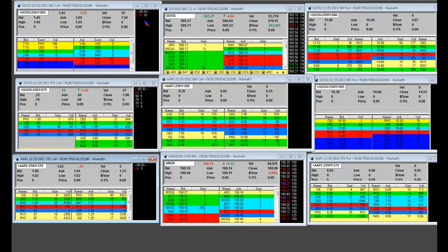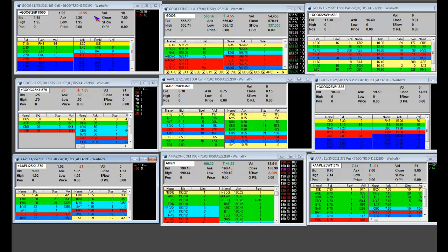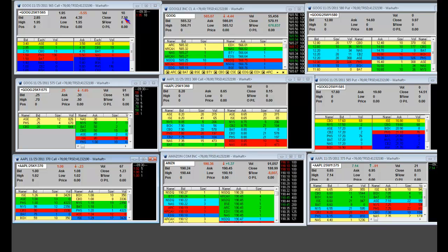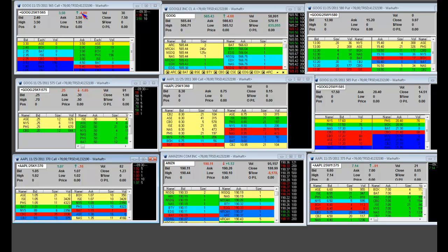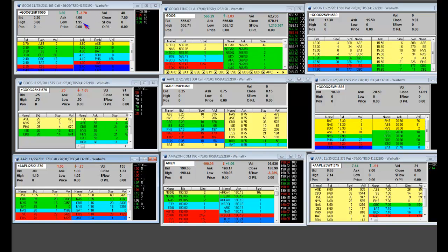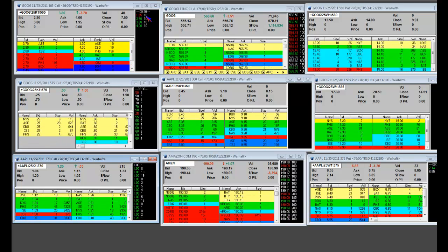Opening bell is underway. There's that first print. 10 out. You got a mark down to $1.95. They closed at $7.50. They marked them down. Oh, now it's only down $4. That's how you make that market. Look at that. What a markdown on the opening bell. 10 contracts went off at $1.95.